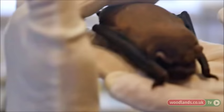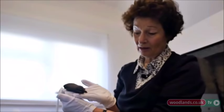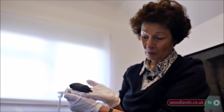She was slightly damaged and very insecure, and it took a long time to mend the tears in her wings and the wounds on her back. She's a wonderful education bat. She goes round schools and meets children and helps people in the bat world understand what a noctule looked like.